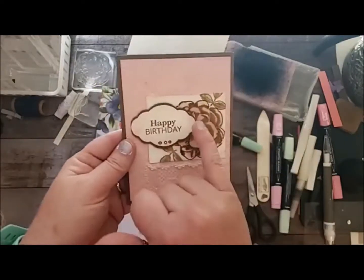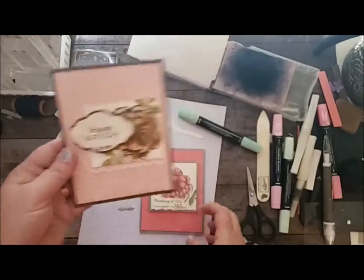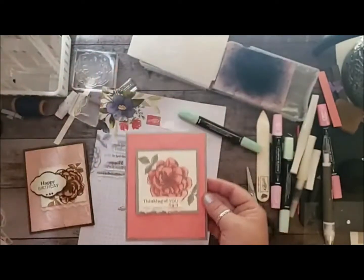Sorry. You can dirty up the image, you see what I'm saying, to make it even more vintagey. But I didn't on this one. I think it looks pretty nice without it. Isn't that gorgeous? Gorgeous, gorgeous, gorgeous.